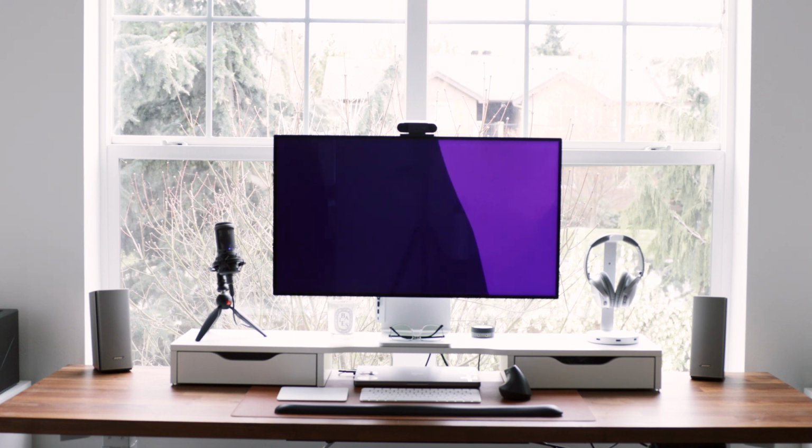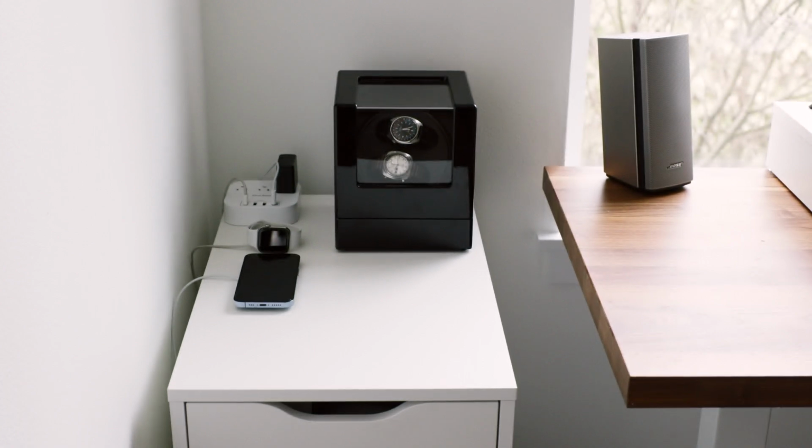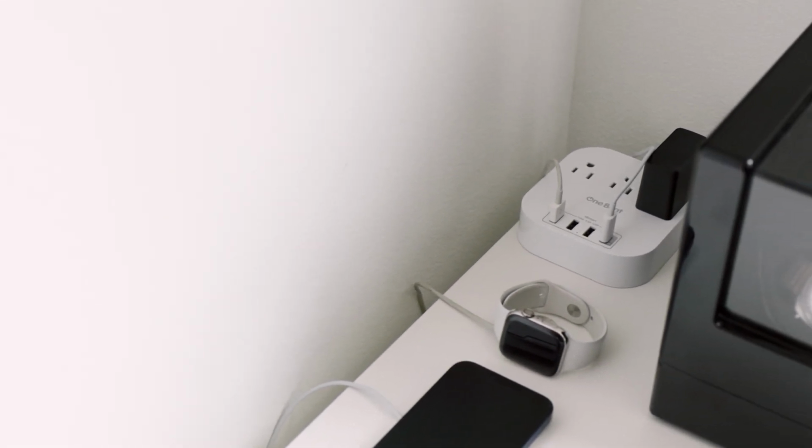So, of course, starting off at the desk, I have my Pro Display XDR. Let's go over to the left, where you can see I have my first of two white Alex drawers. Unlike a lot of people, though, I'm not using these as the legs for my desk. I wanted a standing desk, which is what I do have. But on top of the Alex drawers, I have the little charging station for my iPhone and Apple Watch and a couple of other things, as well as a two watch winder.